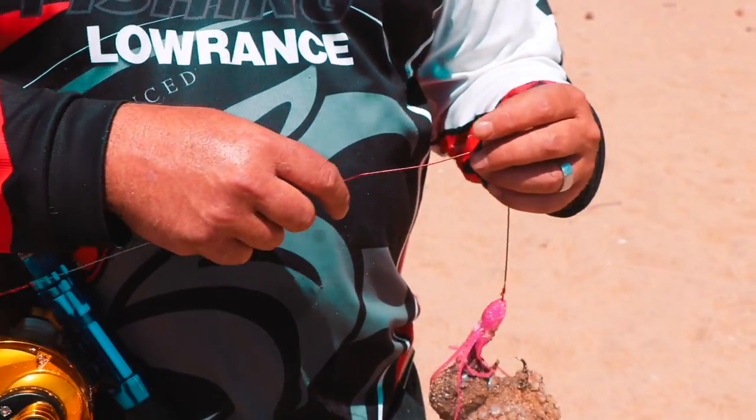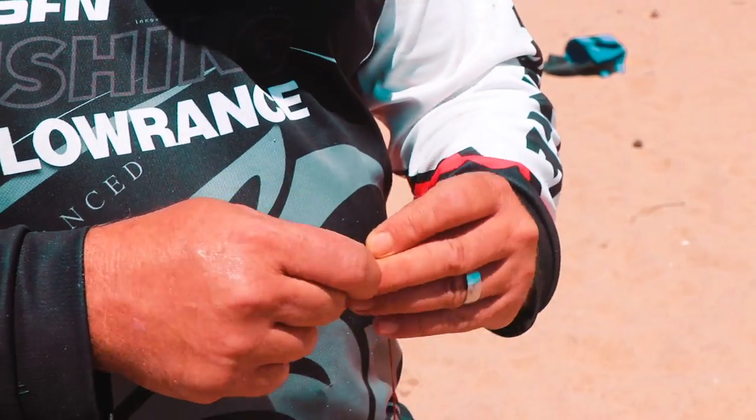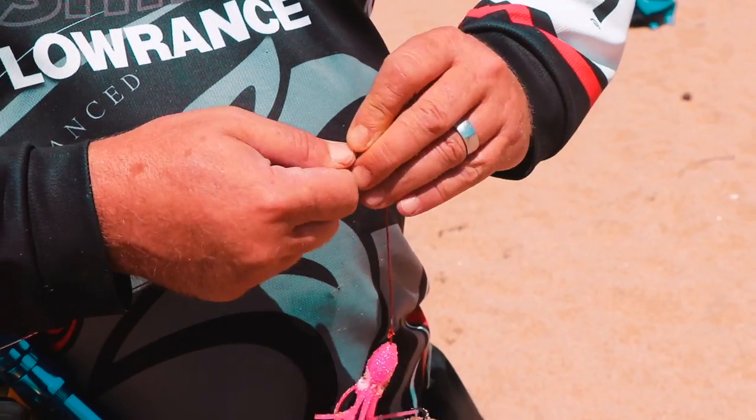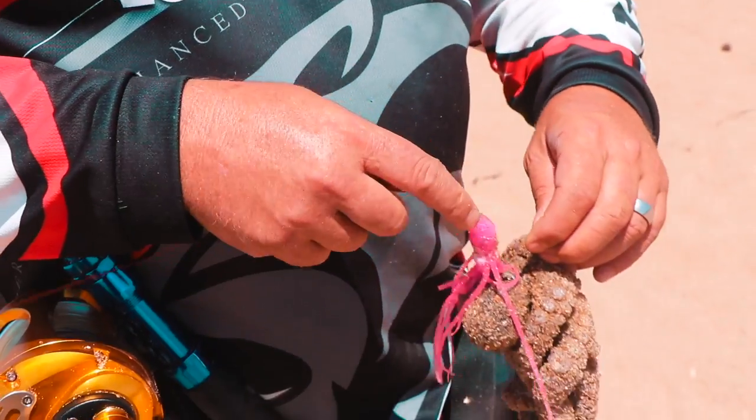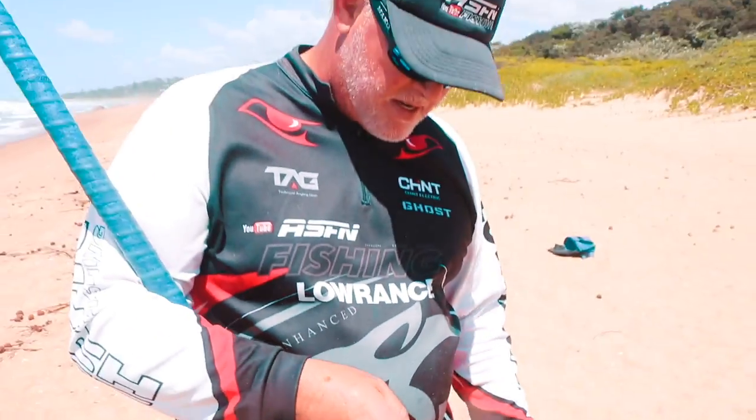So it was probably jumping when it came off, because as I got hold of the rod, it was just slack. So my suspicion, jumping shark.